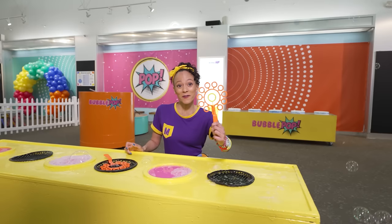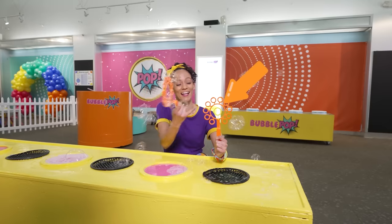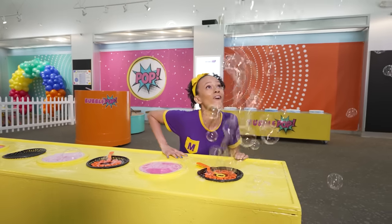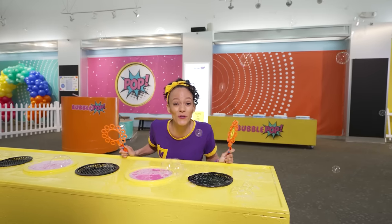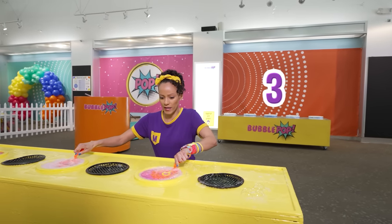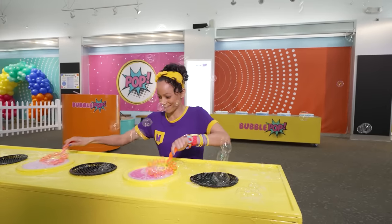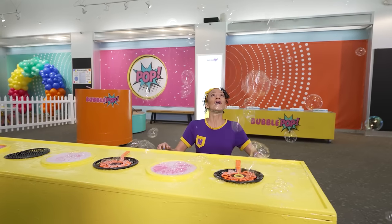Hey, here's another bubble wand. It looks just like this one, but there's something different. That's right, there's a yellow circle right here in the middle. Hello. All right, let's try this one. Whoa, even more bubbles. Wonder if I could do two at the same time. And 3, 2, 1. Whoa! So many bubbles! Whoa, I'm gonna do it again. 3, 2, 1. Whoa!